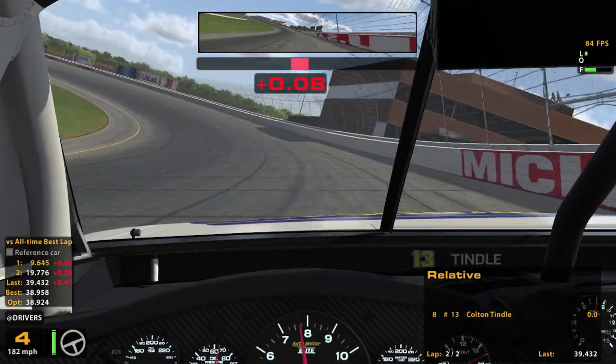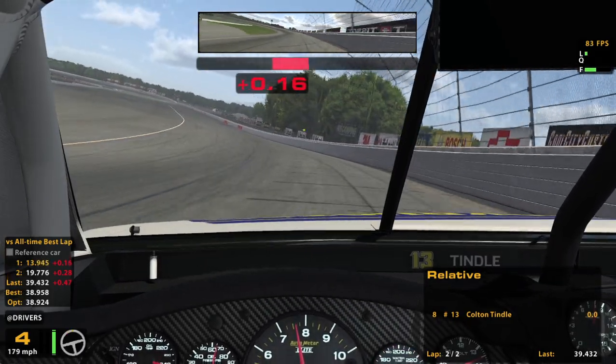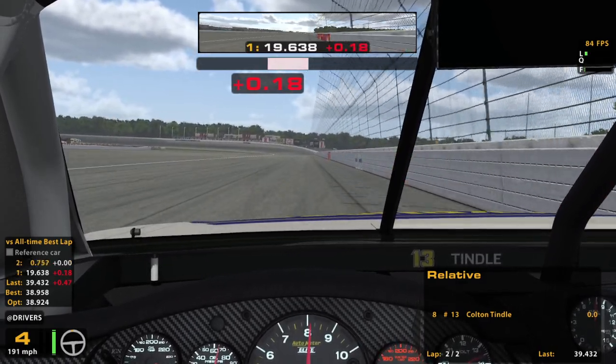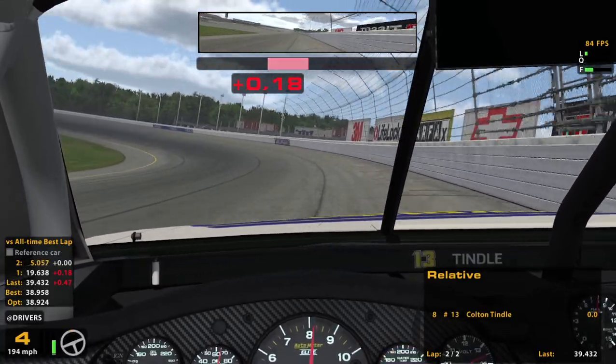Got our OSR set up in. Hopefully not blowing an engine here in a moment. I have 80% tape right now. I tested 90 and it survived the two laps. So I was like, alright, I'll make it 80. We'll see if it survives both laps.